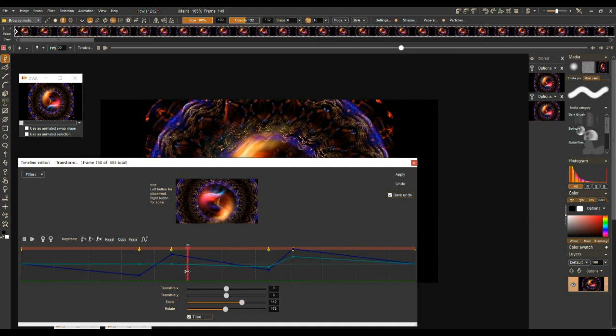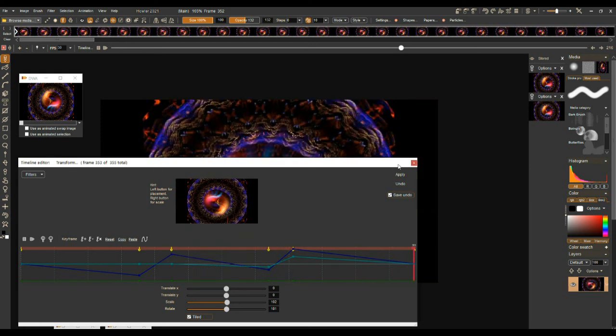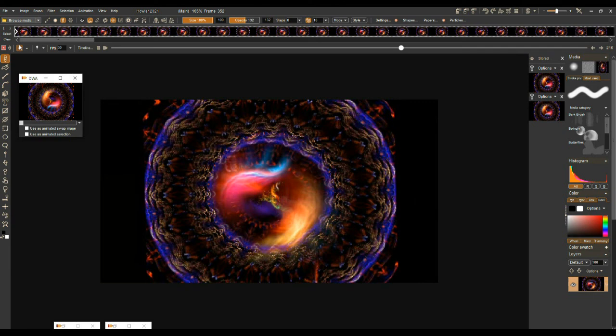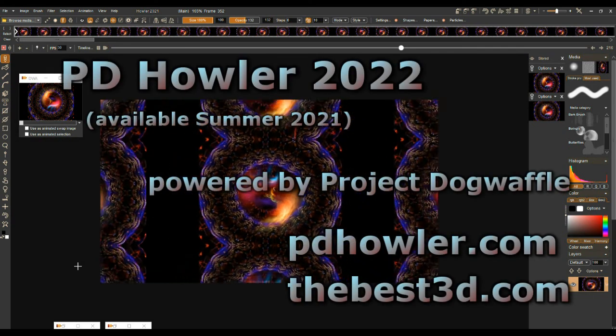So you can see what it's doing here. It's zooming in, boom, and then rotated, drifting, and boom, and rotating as well. So anyway, you can play with this, have a couple of keyframes, and apply it. Make sure you have the save undo so that you have one level of undo for this entire animation sequence if you should need that. And here we go. Now that's the end of the animation I wanted to show.